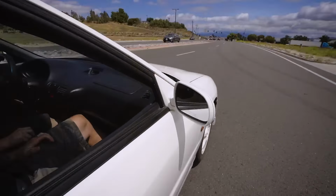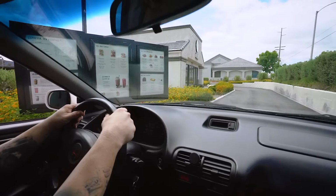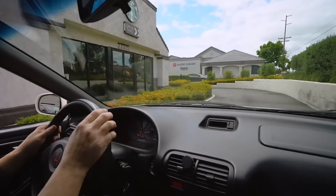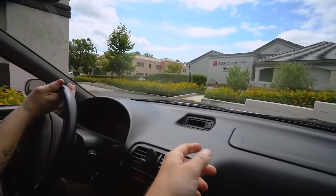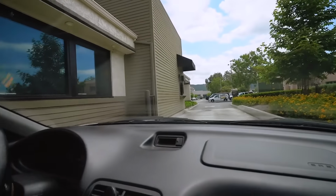Second gear, VTEC! In the drive-thru? There I go. Yeah! It's not our fault, it's VTEC. And then I would have e-braked that corner all that personally. Raw power. Yeah. And flat spots.